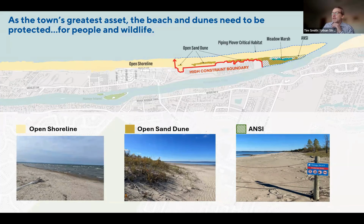So this red line you see on the map here is what we call the high constraint boundary. Azimuth, our environmental consultant, has mapped this for us based on previous studies. Later this month, they'll be going out and doing some more field work to confirm this line. But this marks the no-go zone where we want to make sure we're not proposing any significant development beyond things like boardwalks and trails, which in fact can help protect some of those natural features.